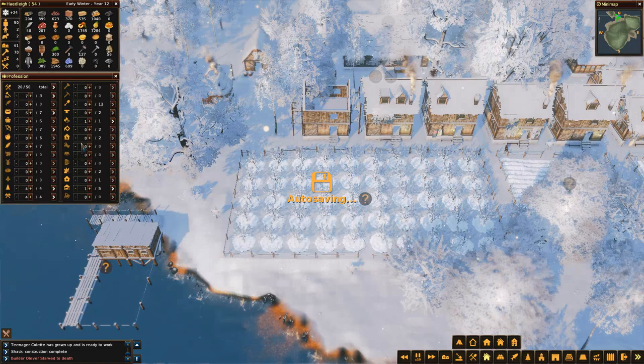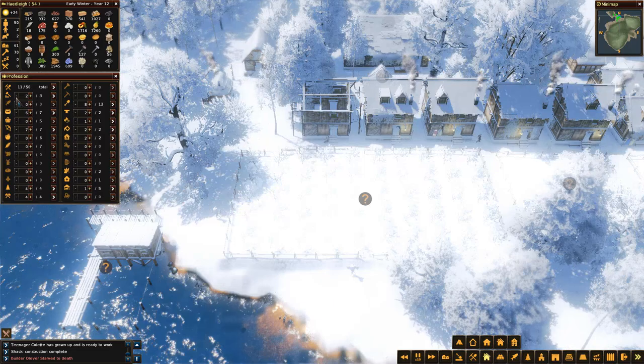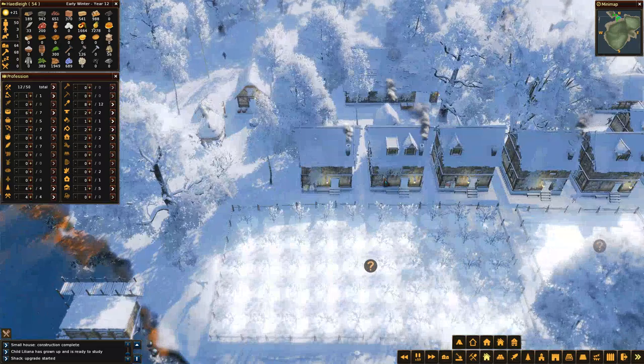We got a crap ton of people now. All right, so let's go back into clay mining, and put a couple people here, a couple people here, a couple people here. Oops. Now that house is done. Let's go ahead and improve this shack. That'll give us housing for four.